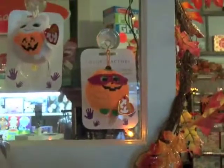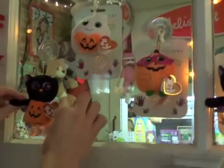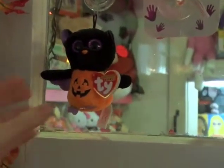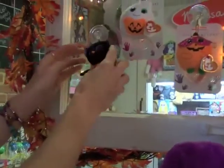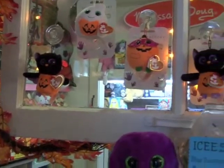basket beanies. There's a little pumpkin guy and a little ghost and another little bat that's sitting on a pumpkin. So those are real fun for kids. They all come with a little hang tag on there so they could hook them on just about anything. Great for backpacks and all kinds of stuff.